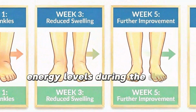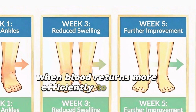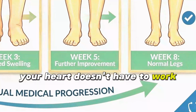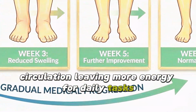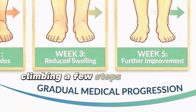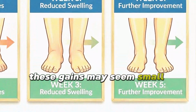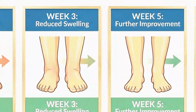Energy levels during the day can improve as well. When blood returns more efficiently to the heart, overall cardiovascular workload decreases. This means your heart doesn't have to work as hard to maintain circulation, leaving more energy for daily tasks. Activities like standing from a chair, climbing a few steps, or walking short distances begin to feel less exhausting. These gains may seem small individually, but together they restore confidence and independence.